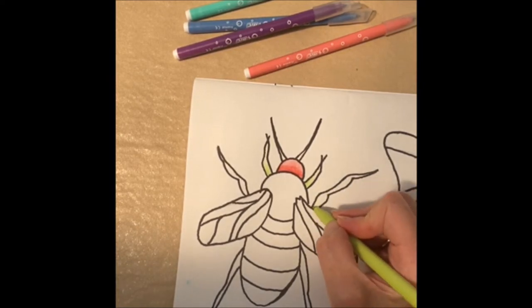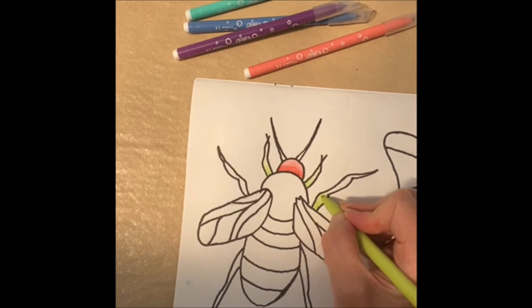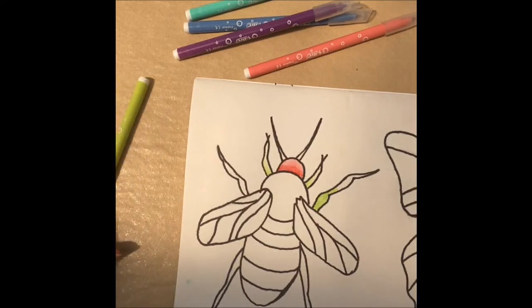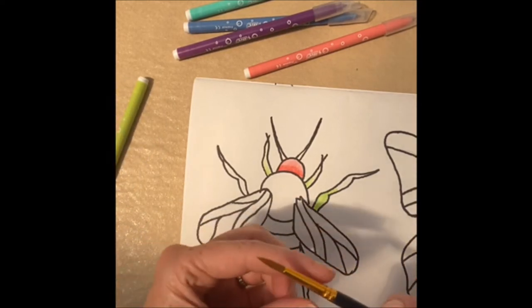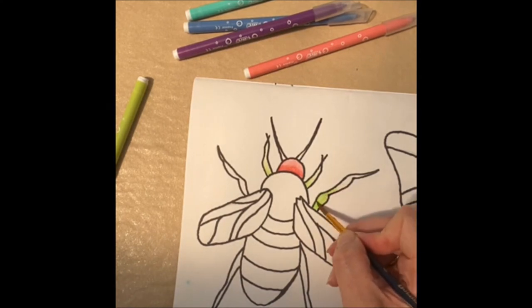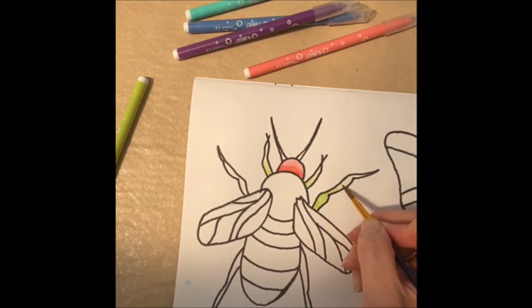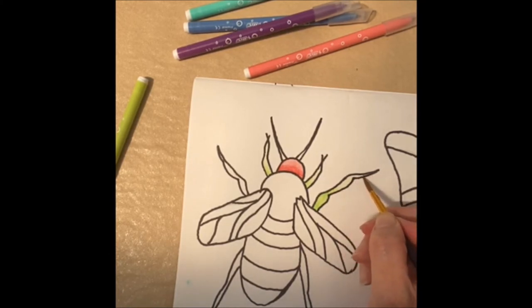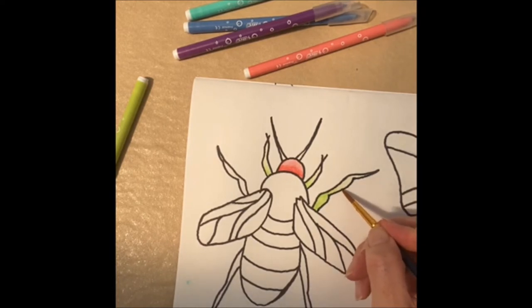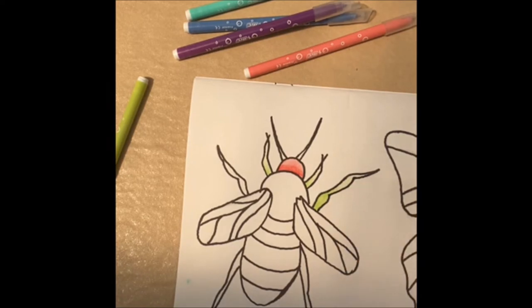So I take my felt tip pen, I work quite quickly in that area. I take a paintbrush, dip it in water, take a little bit of the water off because you don't want it to be too wet. Paint over the top of your felt tip pen and then drag the light colour down the leg of the insect. So you can see there, the colour's quite intense and it gradually fades out. So I've got a nice tint of that colour.